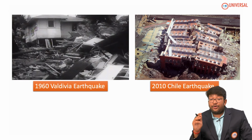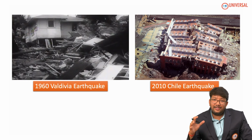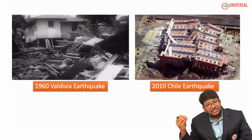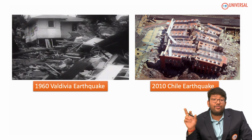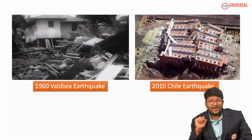And because of Nazca plate, many disastrous earthquakes have come in recent times, in 1960, Valdivia, all are in Chile. In 2010 also, there was a Chile earthquake, and now you know the reason why in Chile and Peru a lot of earthquakes are there, because of the Nazca plate only.